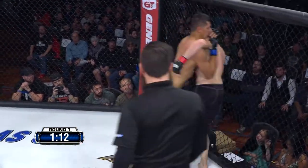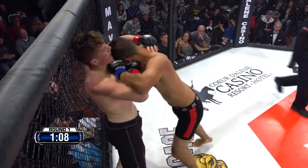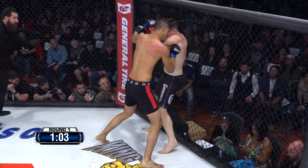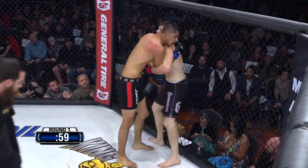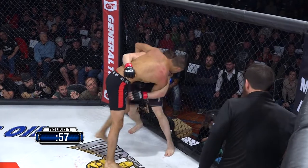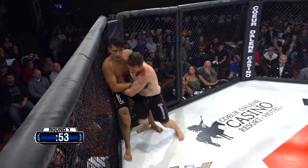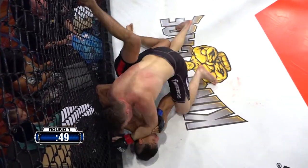Robinette gets back to his feet, takes a knee for his efforts, but they're right back at it. Both fighters swinging for the fences here. Nice shot exchanges. And of course, a nice takedown there for Robinette.